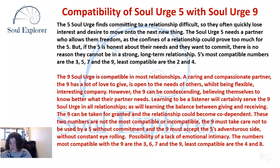between giving and receiving. Now, the 5 won't necessarily help the 9 with that, because the 5 swings from dependence to independence and will often need support from the 9. And the 9 can sometimes fall into the trap of being the fixer, which is a possible snag with the 5 and the 9. If the 5 falls into dependence, the 9 could be the one to enable the 5 to remain dependent, which is not really what the 5 is about.